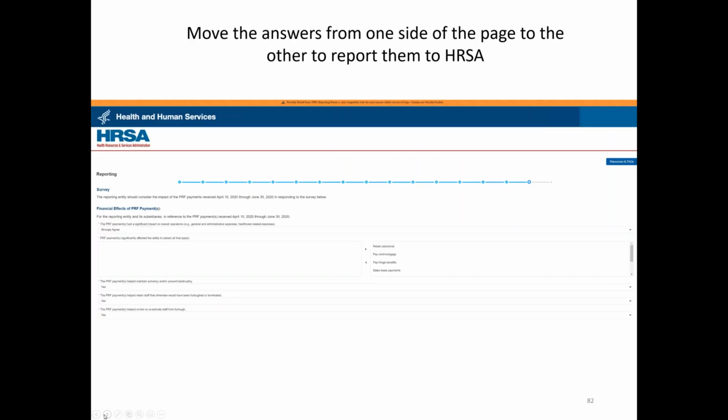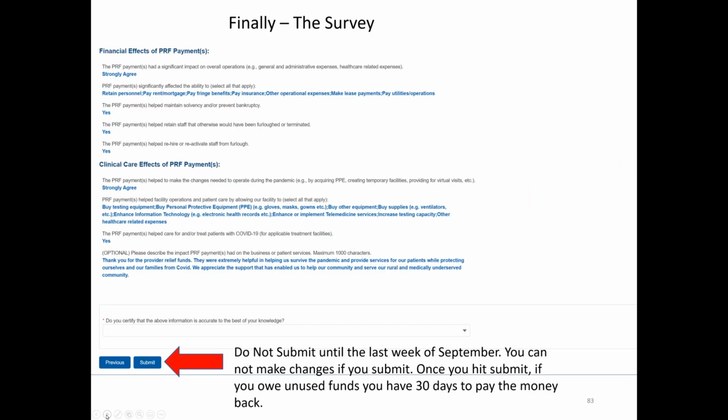And then they're asking you how you spent your money here. You basically have to move this information over from one side to the other to tell HRSA how you've used it. Finally, they get down to your survey and they ask you a bunch of questions, and you're supposed to respond to those questions. Again, this survey is not required, but you need to make sure that you fill in the optional piece of it the best that you can. Let me show you the optional piece of it in just a minute.